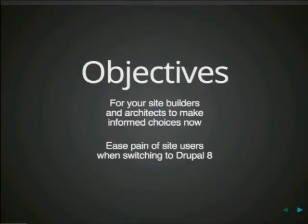So that's the 2 things I want to take a look at here. We're going to look at it from a site builder perspective. We're going to look at it from a little bit of a front-end and themer perspective, a little bit of a developer perspective as well. So all aspects of doing a site build.